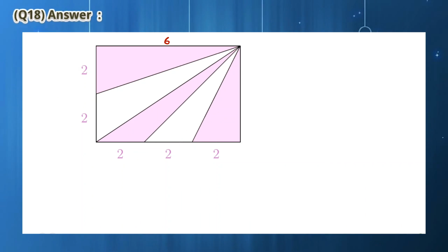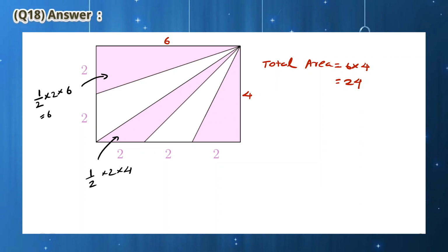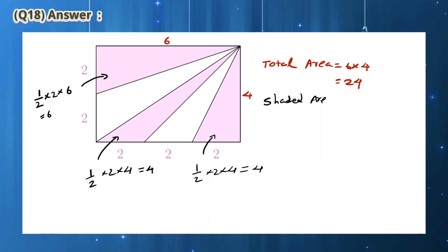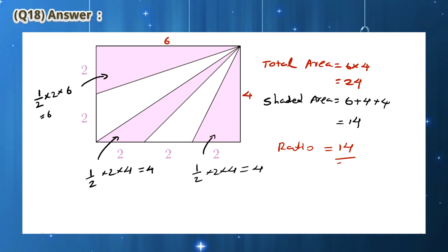The total area of this rectangular flag is equal to 6 multiplied by 4, which is 24. The area of the first shaded triangle is equal to 6. The area of the next shaded triangle is equal to 4. And the area of the third shaded triangle is equal to 4. The total shaded area is equal to 6 plus 4 plus 4, which is equal to 14. This means that the ratio of the shaded flag is equal to 14 divided by 24, which can be simplified to 7/12. This means that the answer is E.